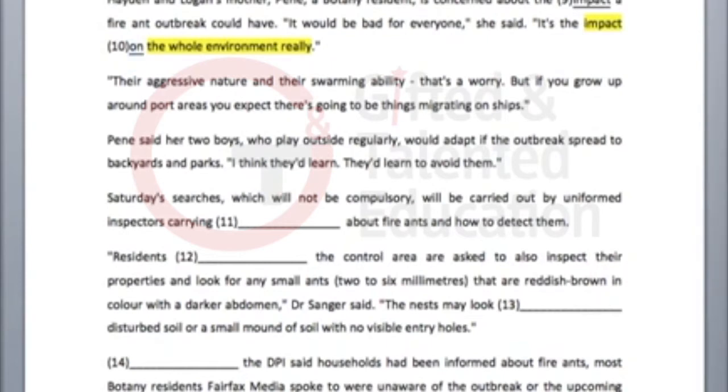Okay, before we move on to the next question, let's look at a couple of words. This word here, aggressive, means very hostile. And over here, port areas. Port areas refer to seaside areas. Okay, now let's move on to the next question.